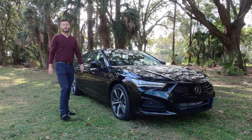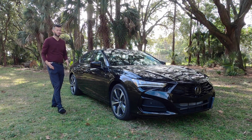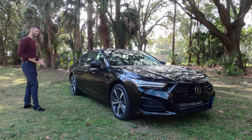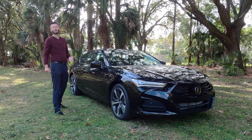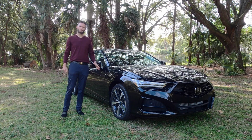In the Type S, you can option between 19 and 20-inch wheels with a new Urban Gray Pearl, which is one of my favorite colors when it comes to Honda. I'm not necessarily keen on it going into Acura though, because even Lexus is doing the same thing, where they're throwing the same color palette on their premium cars.